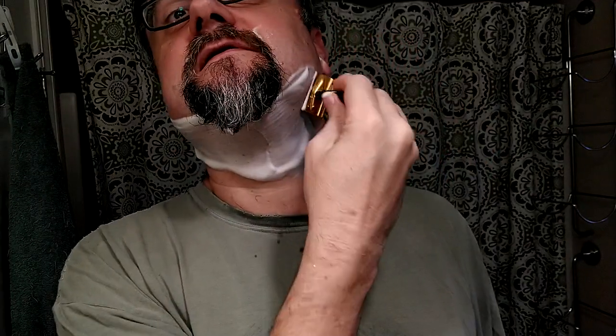Man, I love the feel of this brush. I don't need to wipe it to put it on that much. I don't need to rub the brush around that much. I just enjoy it.